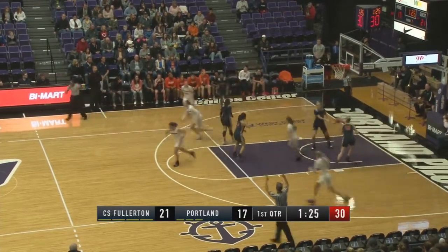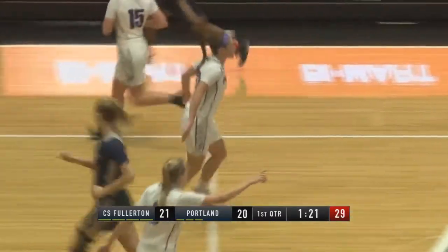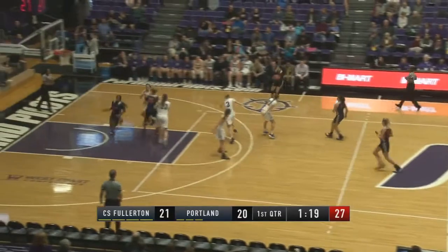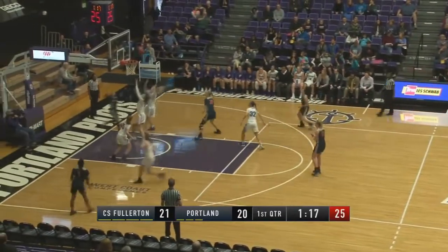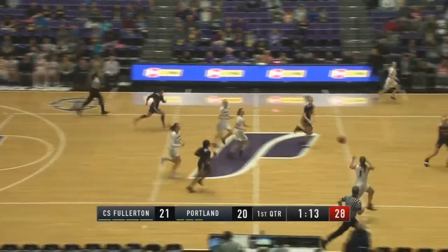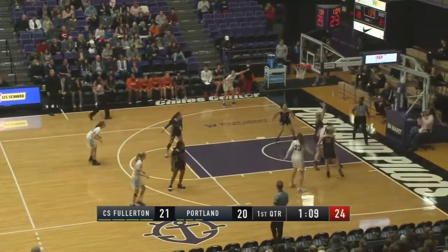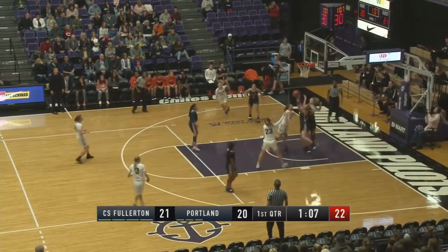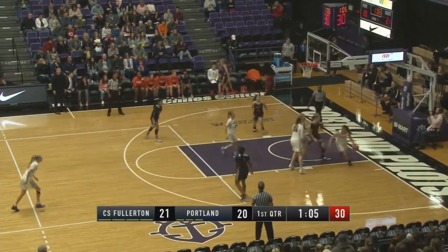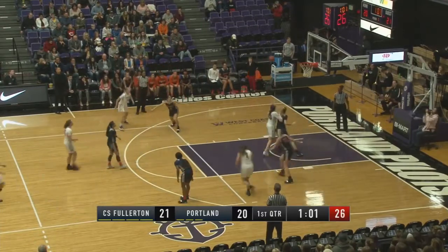Three from the corner, Slega knocks it down again. Took a quick breather, came right back in the game, firing. There is the runner, a little out of control along the baseline. Portland looking to go the other way. Anderson up strong, can't get it to go. The ball loose, got her own rebound. Good fight by Anderson. Mulheim from the top of the key, no.